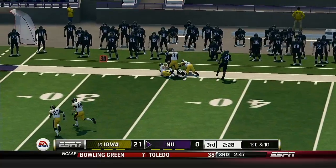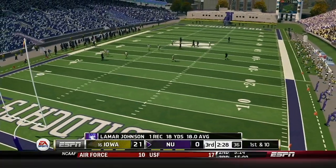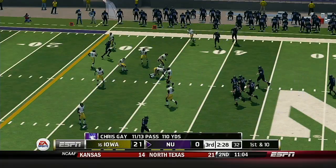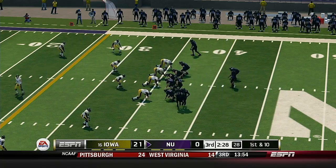And a quick throw. And he's shoved out of bounds at the 36. Superb effort by the receiver to come down with that ball. This comes down to the timing between the quarterback and the receiver, and the result, again, a nice play for the offense.